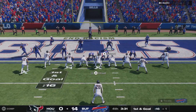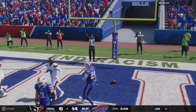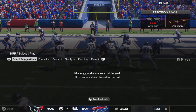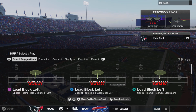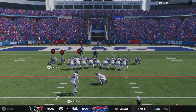All right. Now Stroud. And that is caught. Touchdown, Texans. Tank Dell there to make the grab. And the Texans are finally on the board here in the 4th quarter. So how about that for an answer? They get the touchdown there, and it's back to a 1-score game here in the 4th.